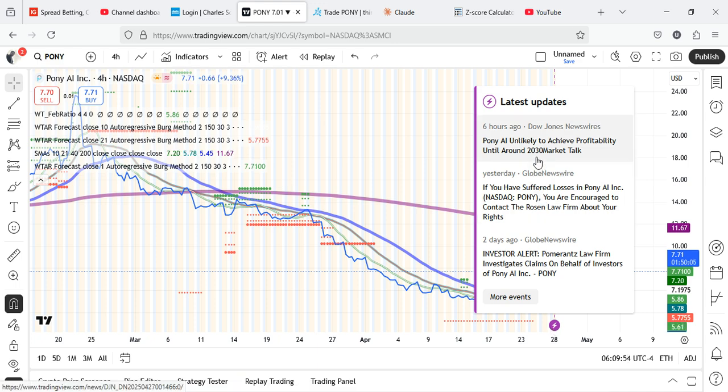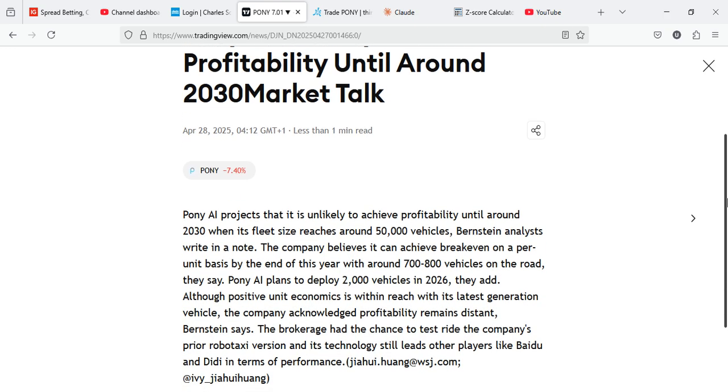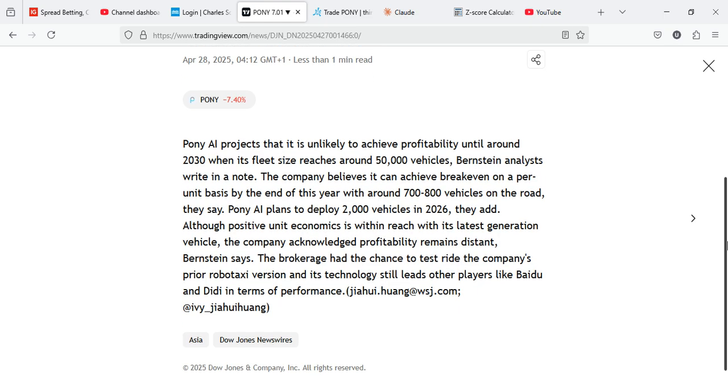Okay, Pony.ai unlikely to achieve profitability until around 2030. Pony.ai projects that it's unlikely to achieve profitability until around 2030, when its fleet size reaches around 50,000 vehicles. Bernstein analyst wrote in a note, the company believes it can achieve a break even on a per unit basis by the end of this year, with around 700 to 800 vehicles on the road. Pony AI plans to deploy 2,000 vehicles in 2026, they added, although positive unit economics is within reach with its latest generation of vehicle. The company acknowledged profitability remains distant.